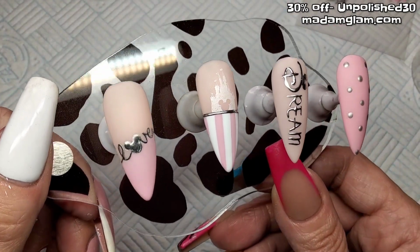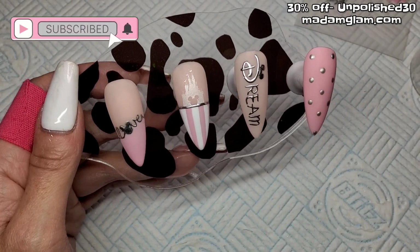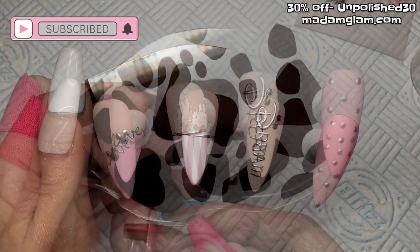Right guys, I lost the end bit of footage, so I'm going to stick a couple of pictures up. That was then more or less finished. I just added a couple of gems and a little bow under the castle.